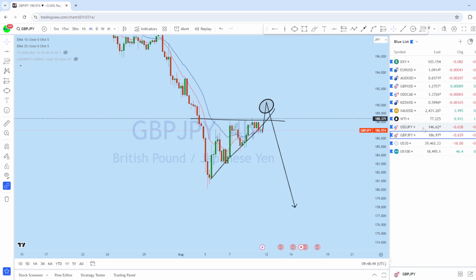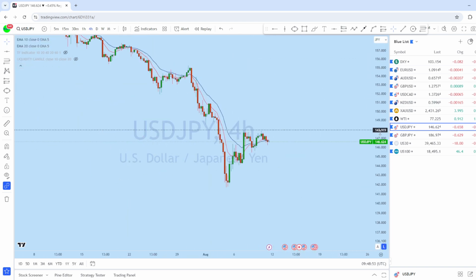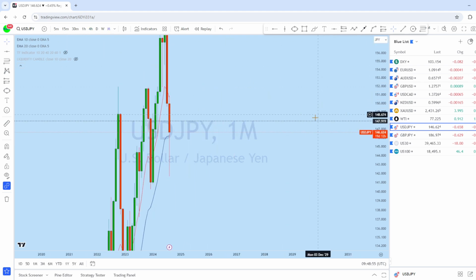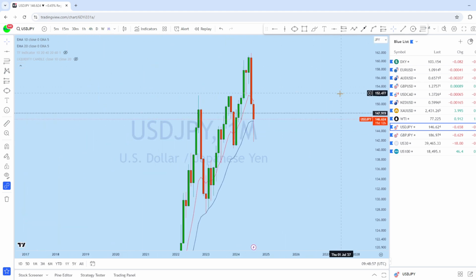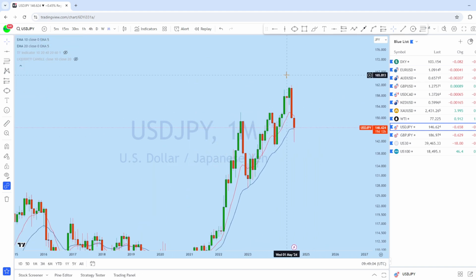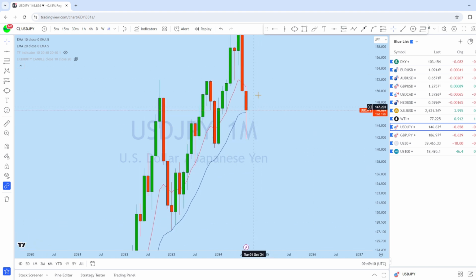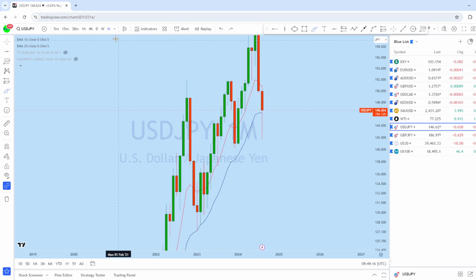Now let's look at dollar yen. Let's see what kind of price action we have on dollar yen, looking at the monthly chart to see the overall picture in the market. Now from the monthly, we can see that dollar yen has had 2 months back to back of significant drops, and I think that this week we might see an initial bounce before trying to fill some of this long wick at the bottom.